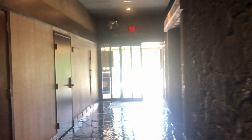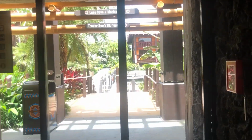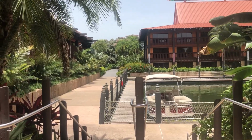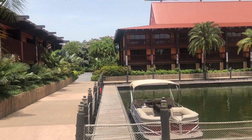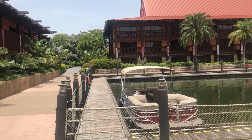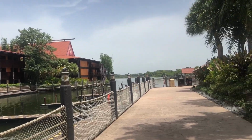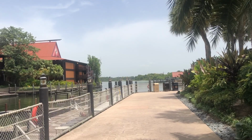Okay, we're gonna make our way outside here. Nothing over here is open. None of these buildings are DVC buildings, so they are not open yet. So it's very quiet on this side. In the background there, you can see Cinderella's castle again a little bit. Marina's not open.